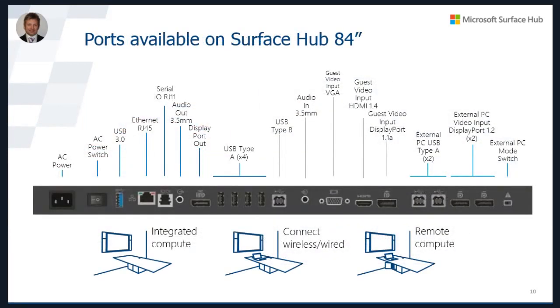Again, we're not going to cover all these in particular on the 84, as many of them are mirrored. I think it's just worth calling out here that the USBs increase in number from 2 to 4 in the USB type A section, and for the external PC video inputs, we get a couple of DisplayPort inputs on that instead of just a single one like we did with the 55.